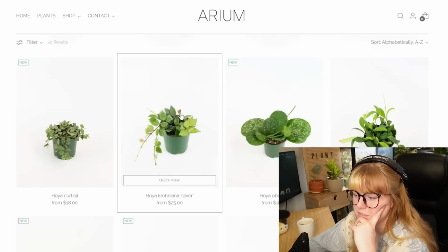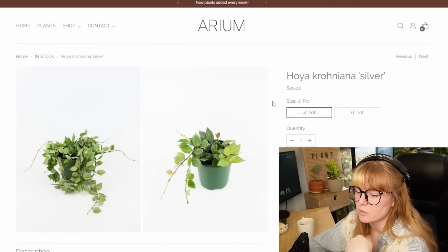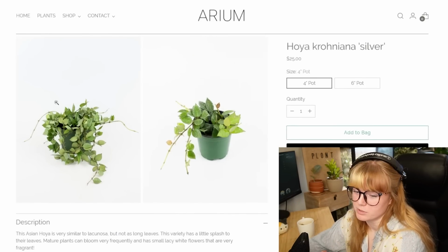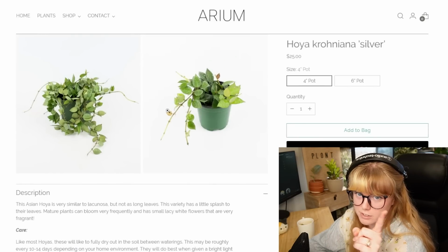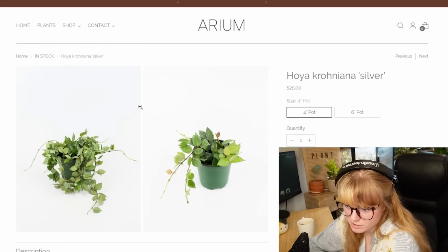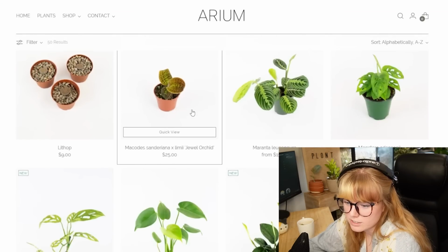Hoya krohniana silver. Some places refer to this by a word, and I'm just going to say it so you know what it is, but Eskimo, which is a very not good word used to refer to peoples of the north. It's a word that we don't say anymore, and a word you should never refer to this Hoya by. If you hear people say that, tell them to stop saying that and to call it a krohniana, because that is what we call it now.